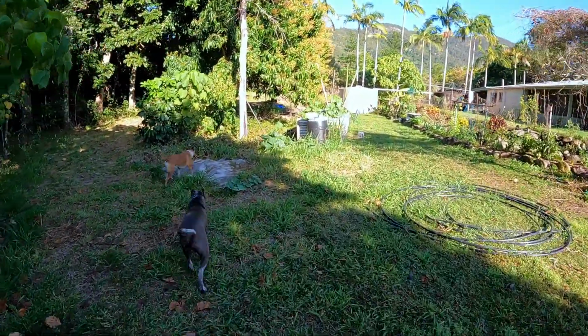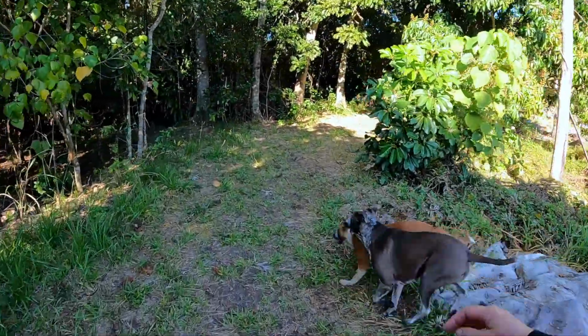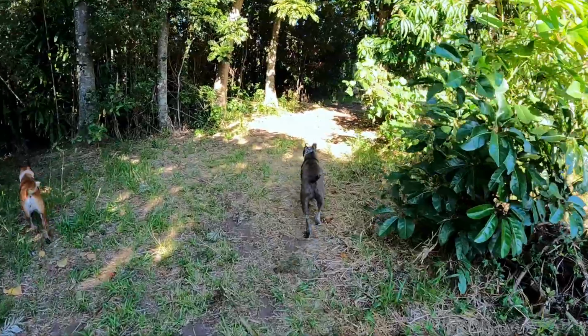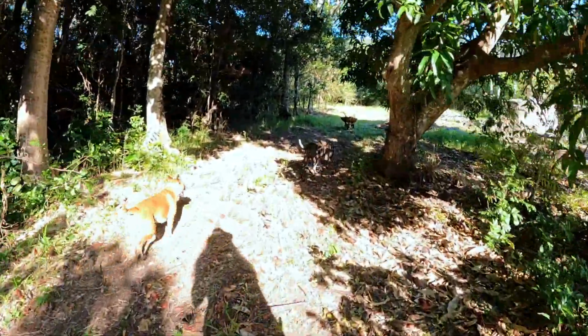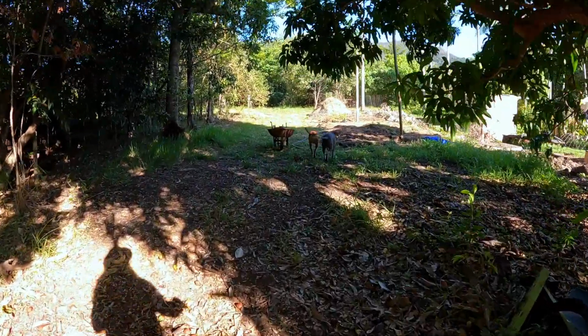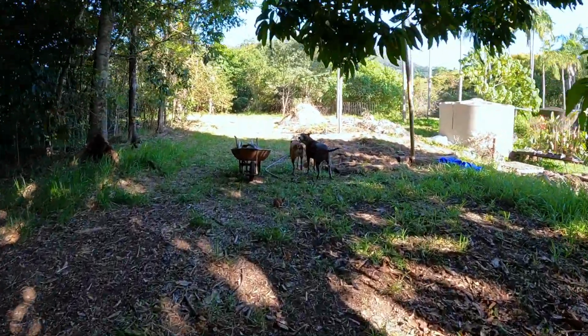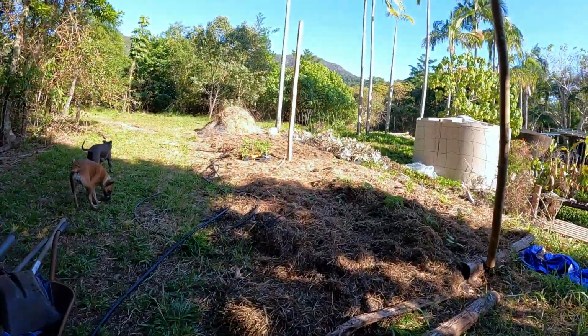Alright, I've got a treat for you guys. I finished putting the mulch down on this garden up here. This is our pot garden, and I laid out the bales of hay that were just slick with the mycelium from behind the shed, and have started planting that out.